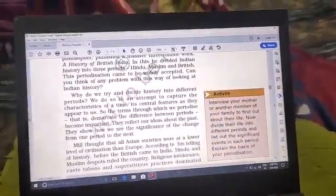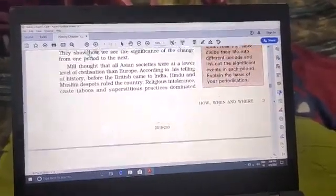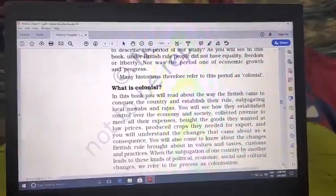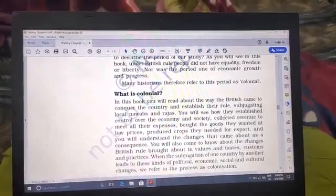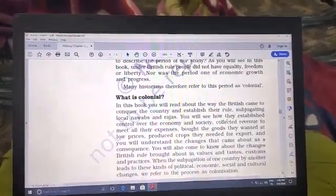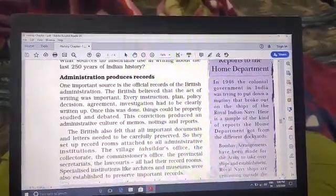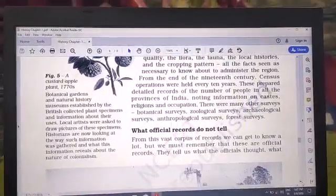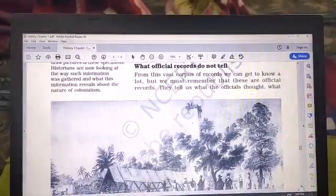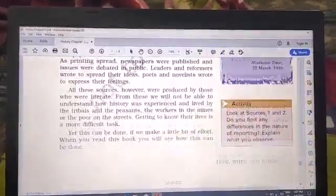Fine. Afterwards, we read about how we periodize, that is, how history was divided into different periods. Then what is colonial? Colonial is a period when Europeans captured other countries. Afterwards, we read about the records which were maintained by the Britishers. Then what official records do not tell. So here your chapter number 1 of history is finished.